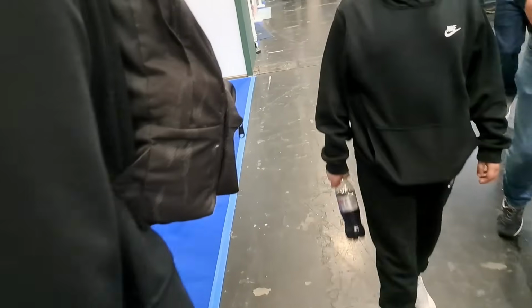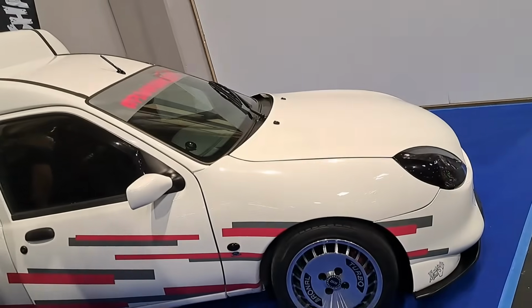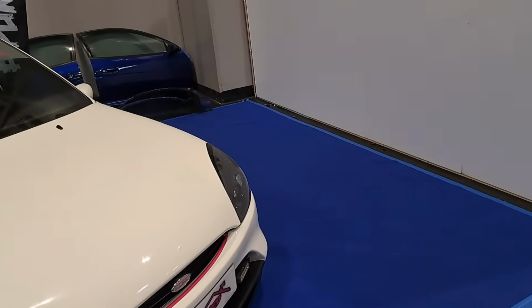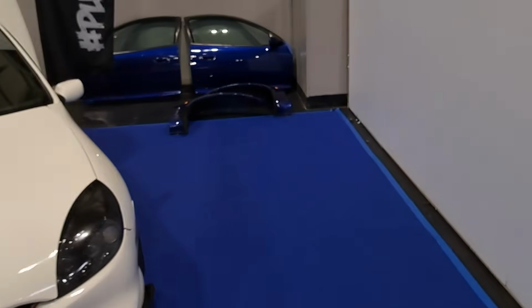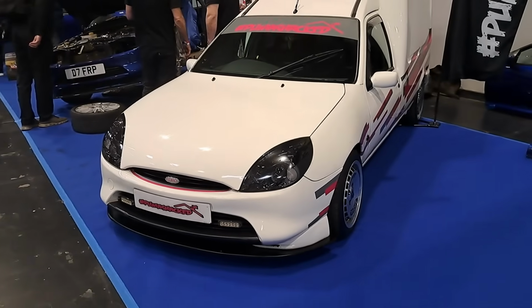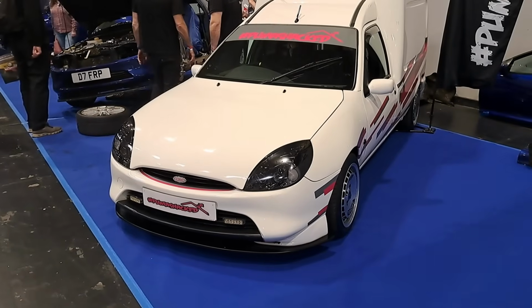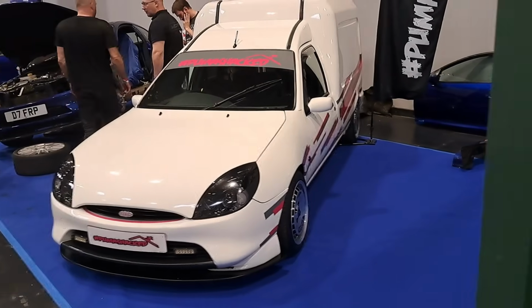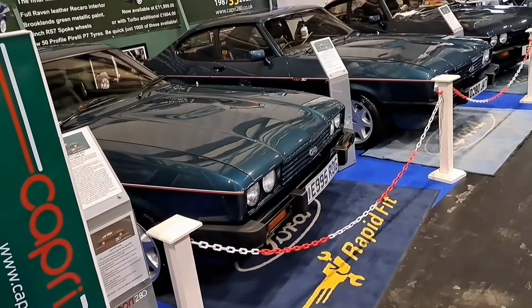Because it's based on the same chassis as a Mark 4 and Mark 5 Fiesta, you can do interesting things. So this would have started life as a Ford Courier, which is Fiesta based, but because the front end's so similar and you can just drop it on like that, obviously you'd have to make some modifications to the car, but you can make it like that. It's pretty good.